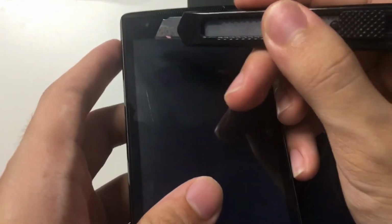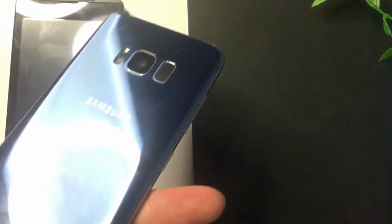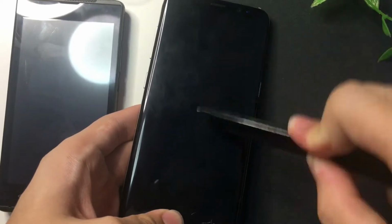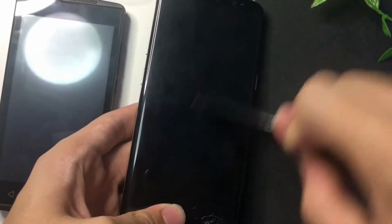So if you take a pen knife and make a small mark on the plastic screen, there's a permanent mark, you cannot remove it. However, on a glass screen, the scratches will be resisted. I have my Galaxy S8 which is not in the best condition here, but it doesn't have a scratch on the screen. I'll just rub it with my pen knife pretty harshly because it can resist the scratches.